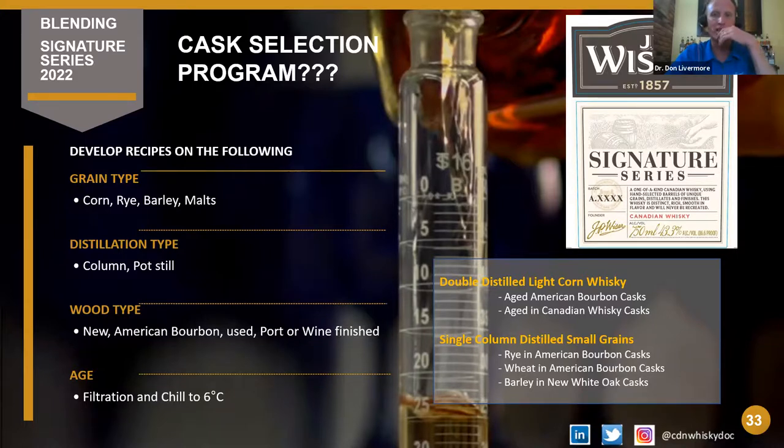We do blends. And so we sent you some reasonably priced spirits to make your own blend to suit your own markets. And I know we went into Illinois, Arizona, South Carolina, South Dakota, Minnesota, a bunch of other states. And you guys made your own blend. What we did is we gave you two base whiskeys. We started out with a double distilled in American bourbon cask and a double distilled in Canadian whiskey cask as some of our bases. Then we provided you with some single column distilled small grains. So we gave you some rye, wheat, and barley, basically, in American bourbon cask. The barley happened to be in new oak casks. And voila, you come up with your own blend.